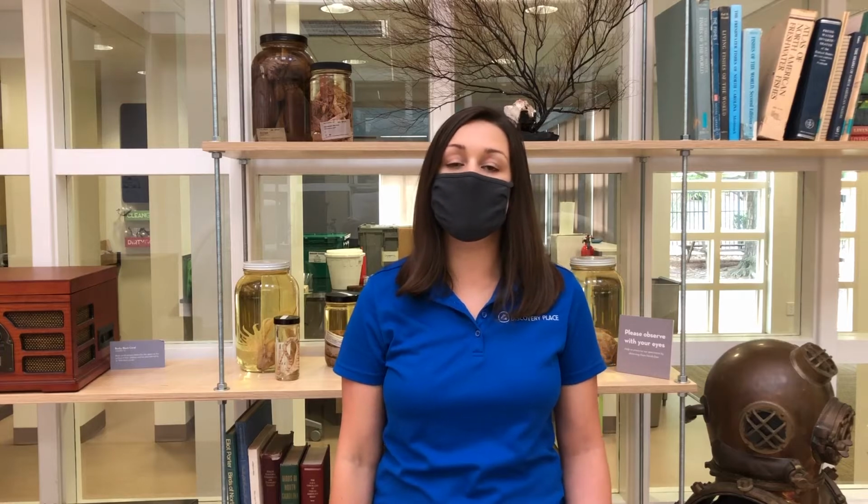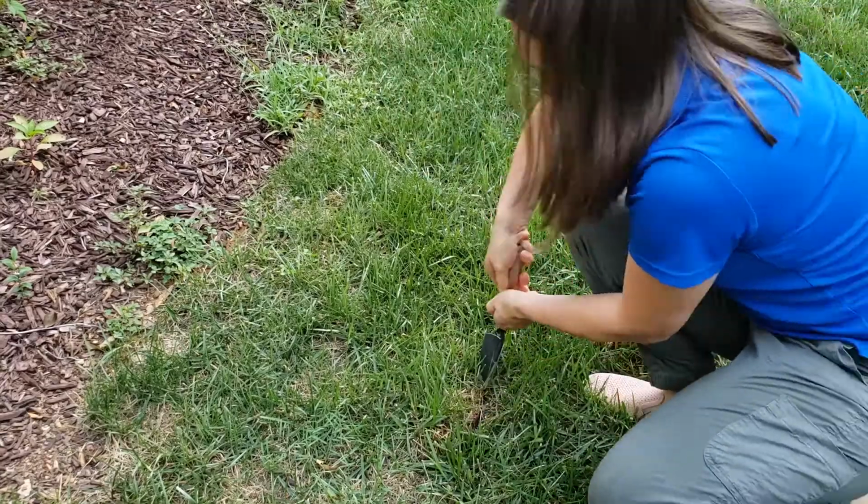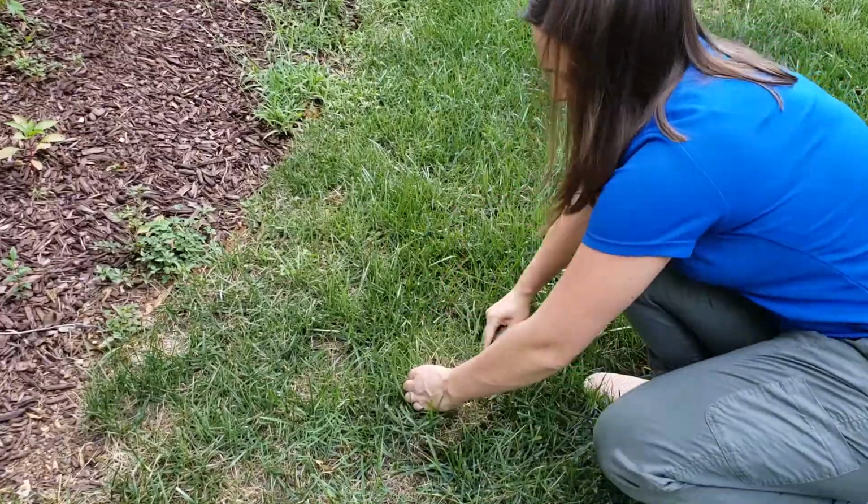If you're not sure if there's clay in your soil, you can do a little test. Pick up a handful of soil. If there is any clay, it should feel smooth, heavy, and it should stick together when it's pinched. To extract the clay, you'll need a hand trowel or shovel and a container. First, before you dig, make sure to ask permission from an adult.